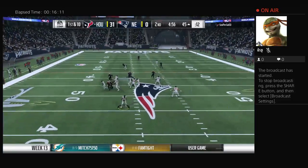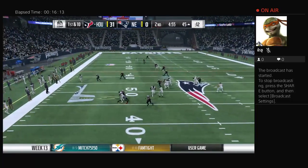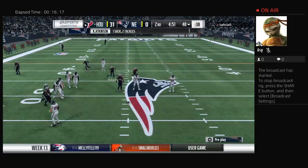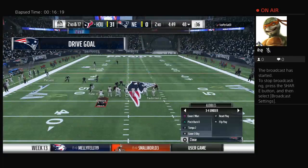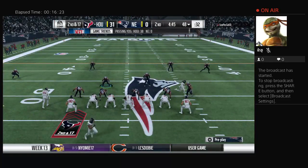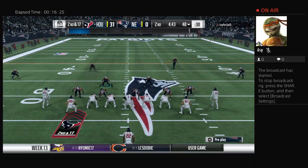Now a play fake here on first down. Steps away. And he can't get rid of it. He's taken down. Well, they go play fake. The problem is nobody was faked out. And when no one's faked out, what's the end result? Sack. Quarterback gets hit.